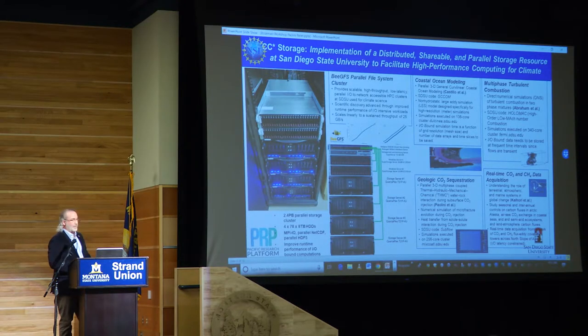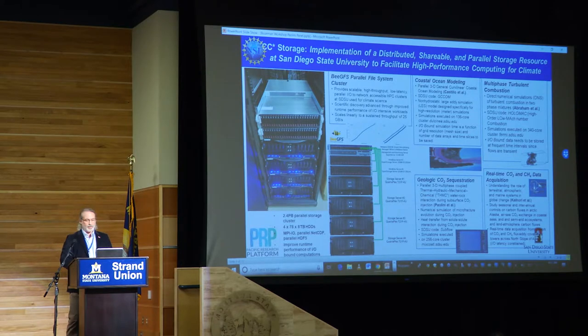Okay, so I mentioned earlier that SDSU is the recipient of the CC Storage Award. This allowed us to acquire this 2.4 petabyte storage cluster you see here, which is running the BeeGFS parallel file system. This allows us to speed up our IO bound computations. For example, we do work in coastal ocean modeling, sequestration, which I've talked about, and we also do turbulent combustion modeling.